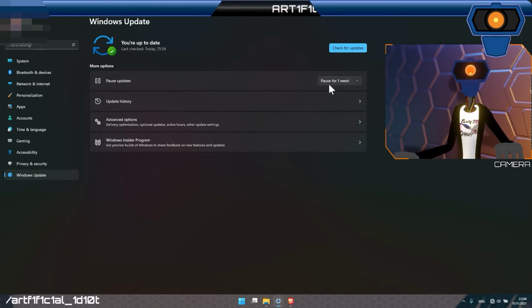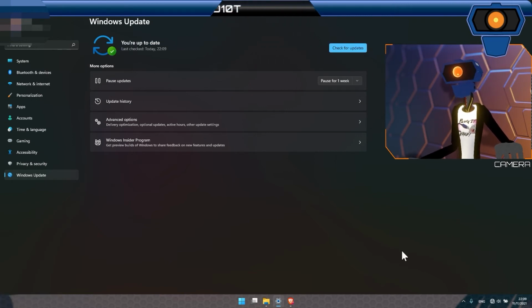I don't know. So this one, you can pause the updates up to 5 weeks. You can tell them, no, I don't want to update. Fuck you. And it will tell you, updates have been paused until that fucking time. And you can enable it again, resume updates. And whenever there's an update, it won't bother you like Windows 10, like, we need to update, fuck you, I'm updating myself. No, it won't be annoying you with that.